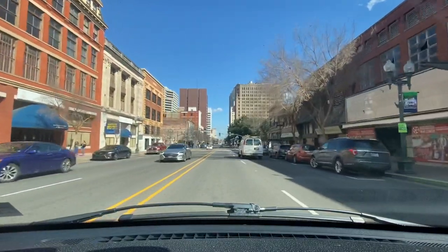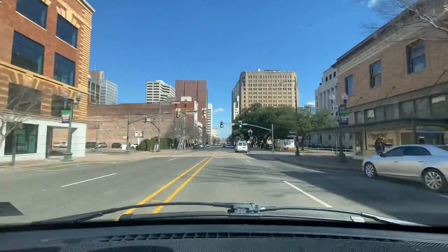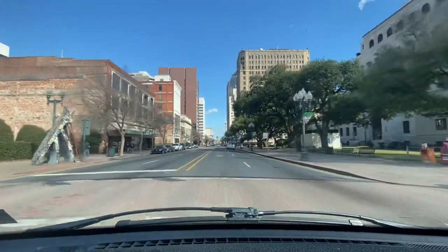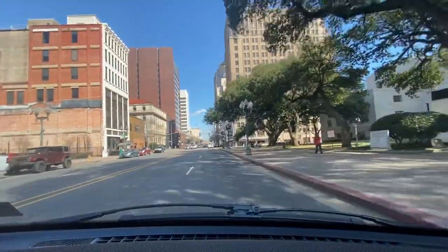The Robinson Theater looks really cool. Southern University Metro Center on our left. I'm sorry, guys. I got traffic behind me, so I got to kind of move with traffic. I'm going to try to get out of this lane because I think I'm on the faster lane. So I can go slow.